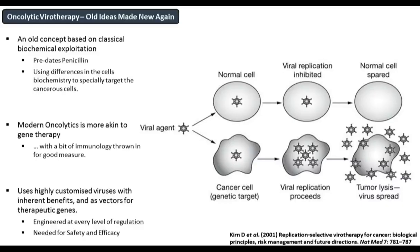So a question that I usually get when I start talking about oncolytic virotherapy is, what is it? It's actually a very old idea based on classical biochemical exploitation of the differences between cancer cells and healthy cells. It predates penicillin, in fact. The idea being that cancer cells, as kind of highly replicative protein factories, if you will, are an ideal host for viruses which require protein replication in order to make copies of themselves.